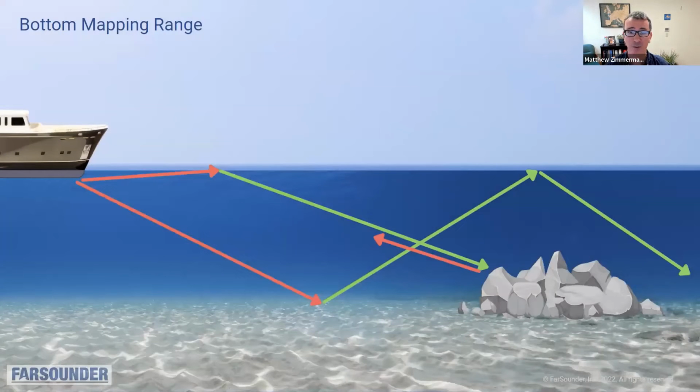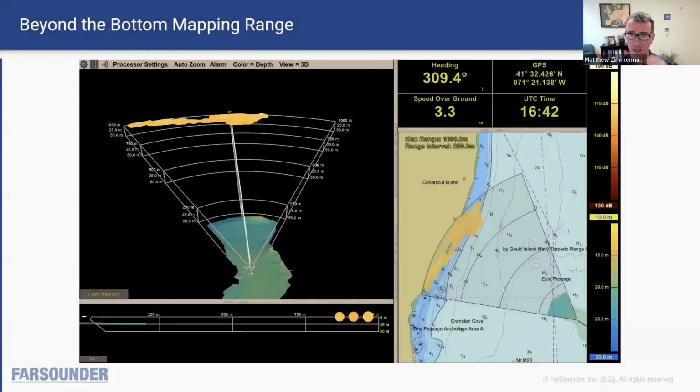But when we have obstacles like the bridge pilings, like the corals, like the rocks, the ice, beyond that bottom mapping range, we can still see them as in-water targets with the range and the bearing and how loud a reflector they are. And again, how this looks in the real world is shown here.